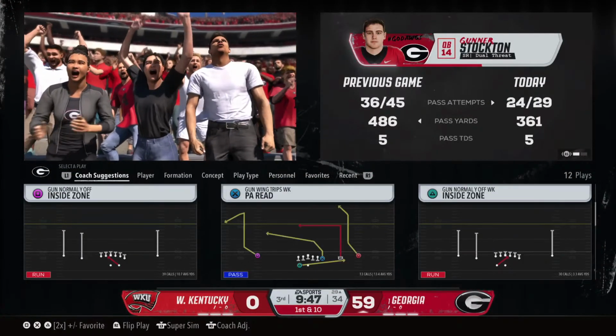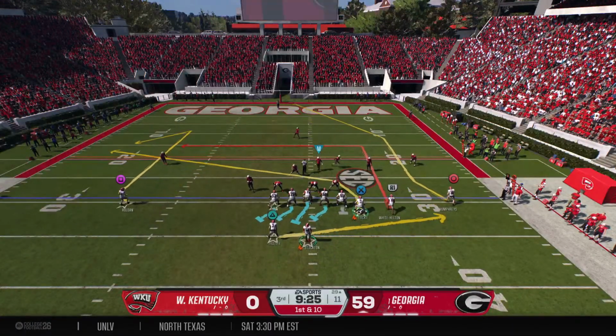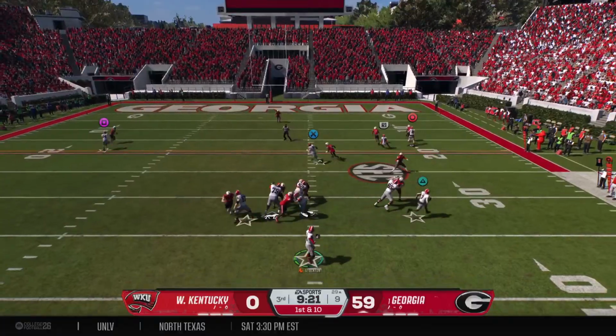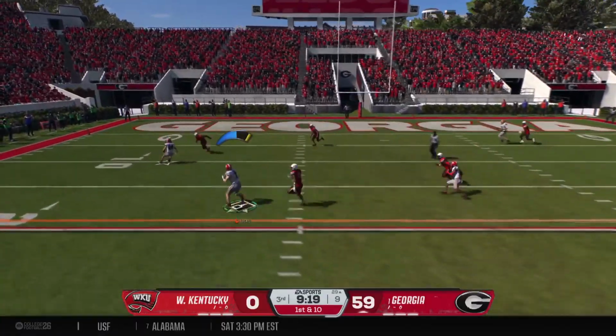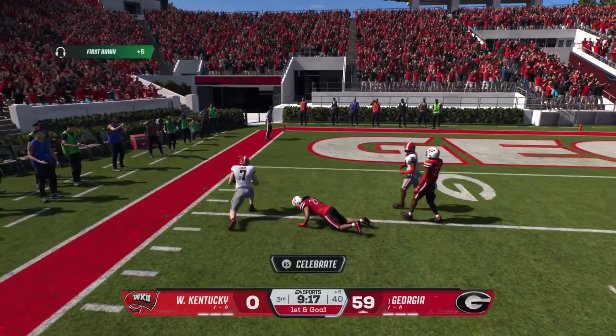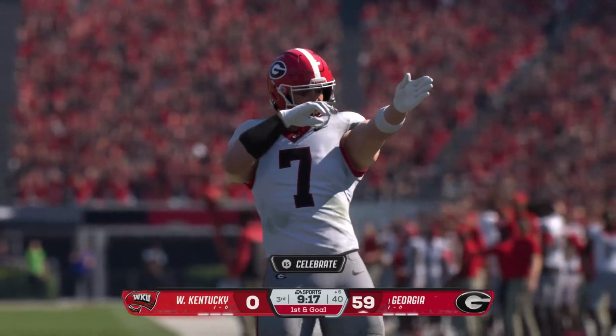Well, this guy's having a day. It doesn't matter where he's lined up or what routes he's running. He just seems to always be getting open, and his quarterback is taking notice. He's looking his way. Nice job there, throwing in time, getting it to him in space and allowing him to go to work. This is turning into a very nice statistical day for this wide receiver.